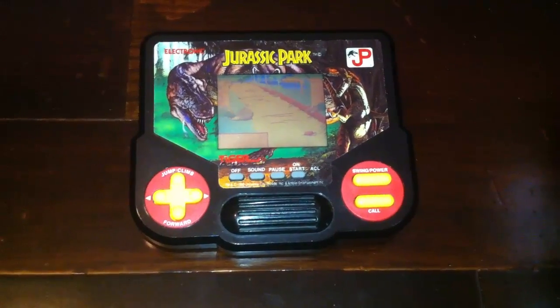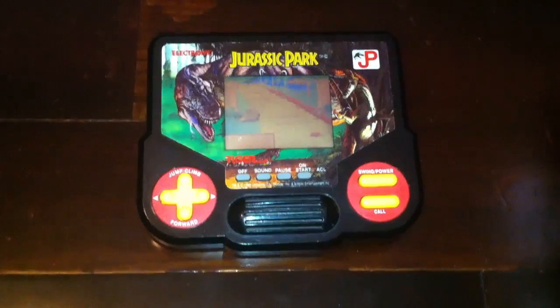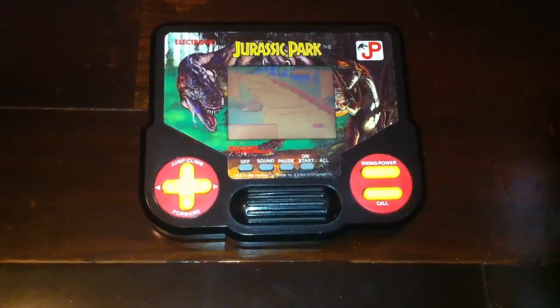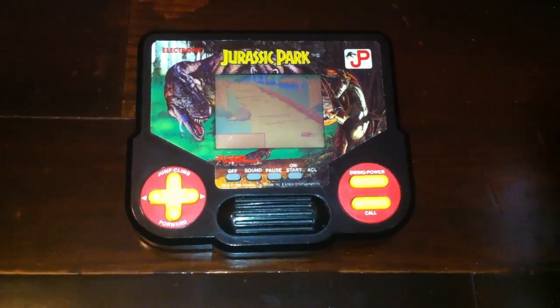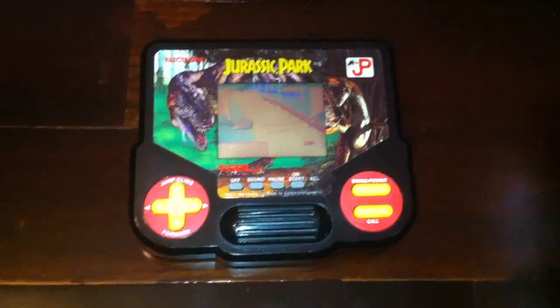I used to have one of these when I was a kid, and I lost it. I really don't remember what happened to it. I used to have a Star Wars one of these as well. I also lost that one as well. But I really had a big attachment to this game. I love Jurassic Park, happens to be one of my favorite movies.